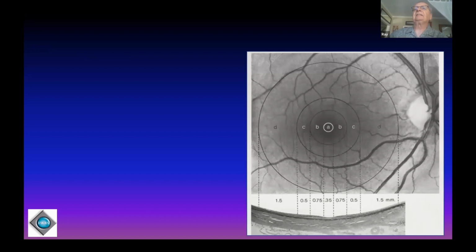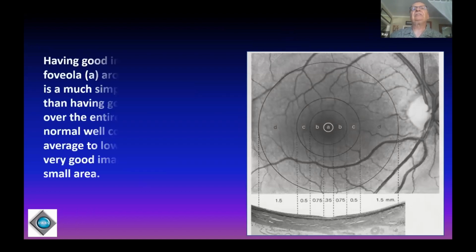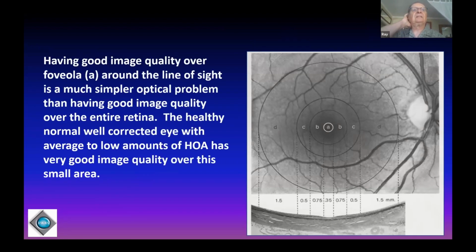Now, looking at the fovea area and correcting the foveal area is a much easier problem than trying to correct the optics over the entire retina. So what we want to do is have good optical quality in the foveal area, and that's what we've primarily focused on as clinicians over the years. A healthy, normal eye is well corrected in this area with sphere and cylinder, as long as they don't have a lot of higher order aberrations.